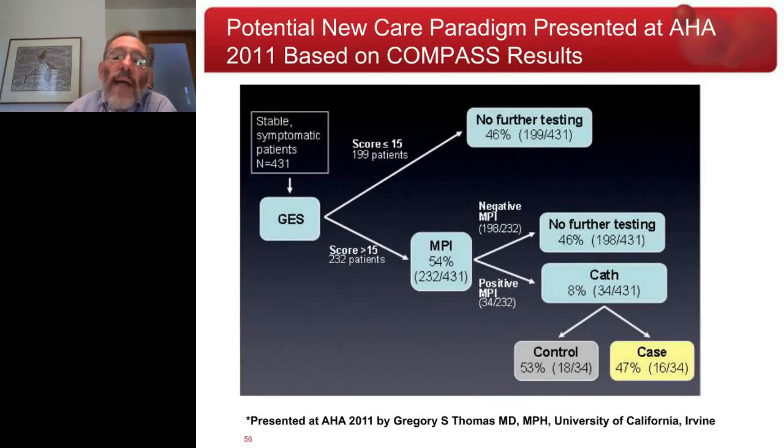If you look at this clinical diagram, shown on this slide, which is based on the COMPASS data, if you took the patients who had scores of less than 15, where the 96% negative predictive value was the case, that represented almost half the patients, 46% of the patients in the study. You would say, well, those might not need any further testing. You would then take those who had elevated scores and have another test to further stratify them. If they had a myocardial perfusion scan, most of those would be negative. They wouldn't have further testing. And a small fraction would go on to the cath lab.